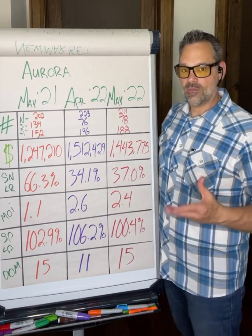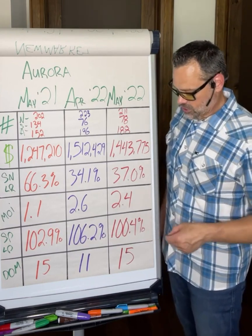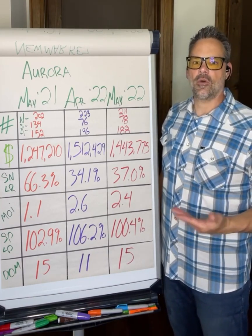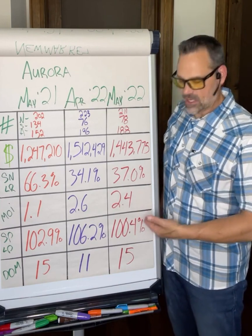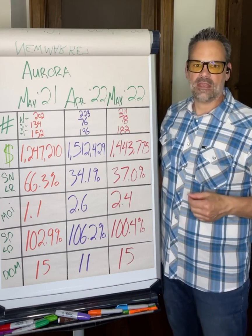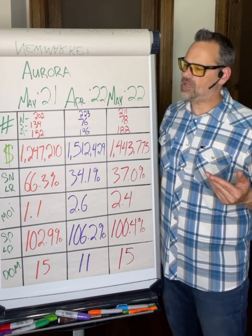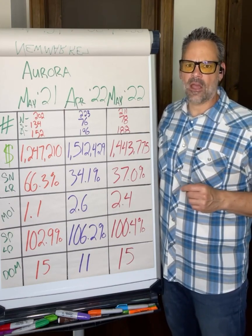Sale price to list price ratio, homes selling 102.9% of ask a year ago, 106.2 in April, and currently trending at 100.4. So this tells me with 100.4 that the majority of homes you're seeing out there are not being underpriced to the market. So for example, the house that's priced at $799,000 that sells for $1,001,000, we're seeing the vast majority of homes out there being priced accurately to the market and awaiting offers as they come in. So this is again a slower moving market. For sellers out there, it's definitely not a market that you can play around with price like we saw earlier in the year. You want to make sure that your price and things are dialed in.